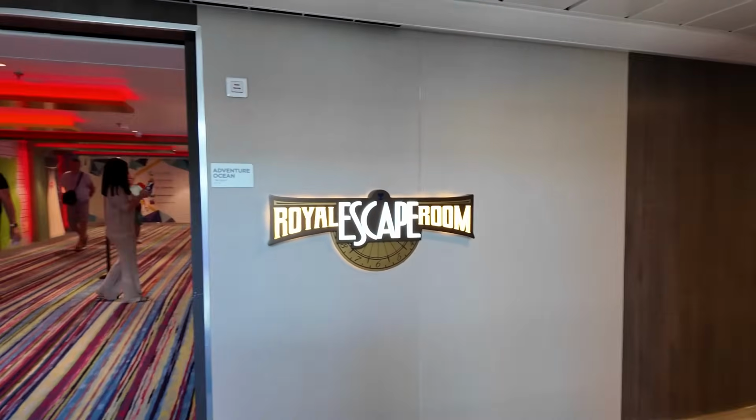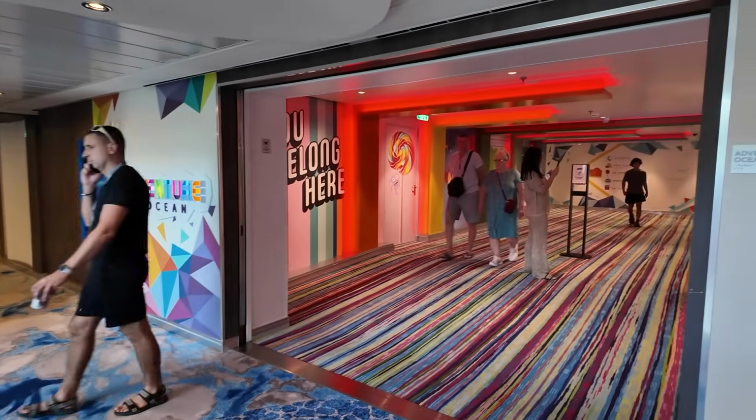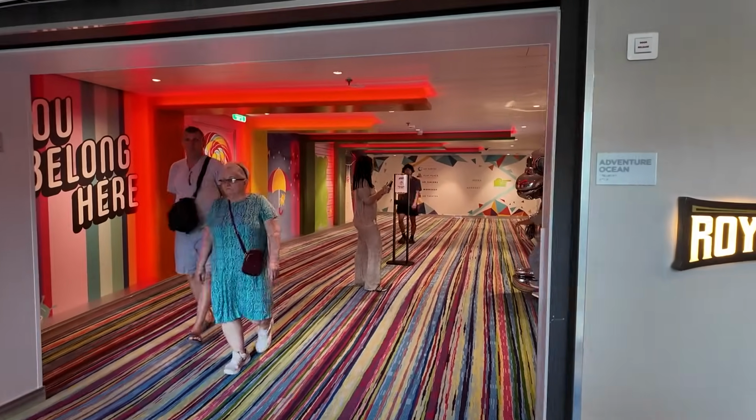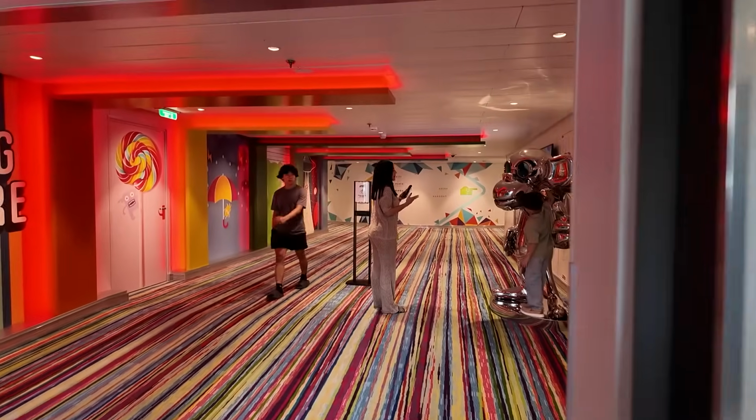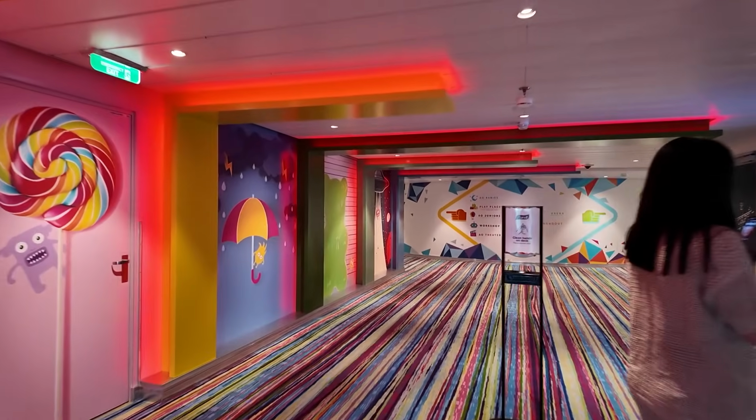Now there is a kids club on this ship, as well as an escape room. That's not the kids club. Adventure Ocean is the kids club. So your kiddos can have supervised play at this spot. Even the babies as well, which is cool.